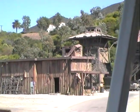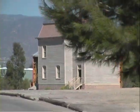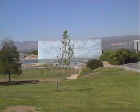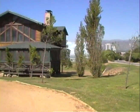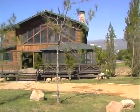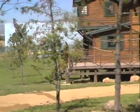Jeff Goldblum, Pete Postlethwaite, Julianne Moore, Vince Vaughn. Off to my side, that cabin was built and used for the great in the world. It was originally built for one of the Jaws films. The water's about 18 feet deep in the middle, about 2 feet deep on the sides. We can repaint the wall and dye the water various shades of blue or green to make it look like the actual ocean or water that we used on location.